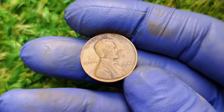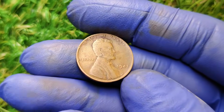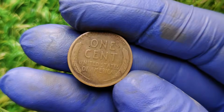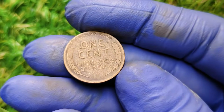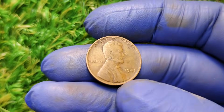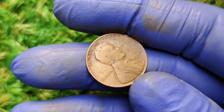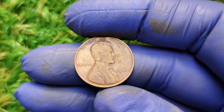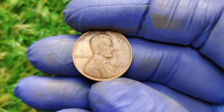It's owning a piece of the American story, a tangible connection to the events, people, and culture of that time. Numismatic experts emphasize that when assessing a coin like the 1941 Lincoln penny, attention to detail is crucial. Factors such as luster, surface quality, color, and strike quality all contribute to the coin's overall grade.